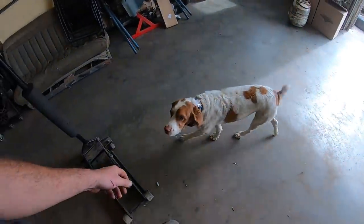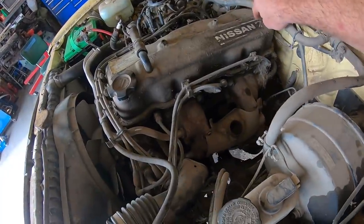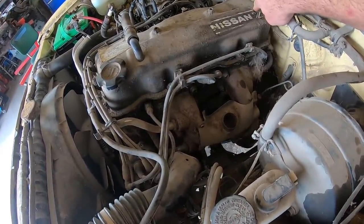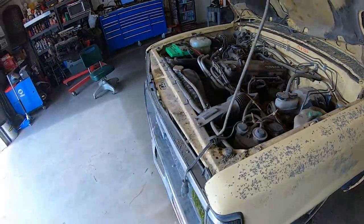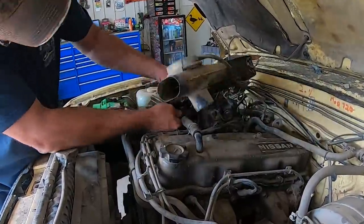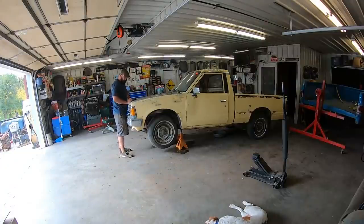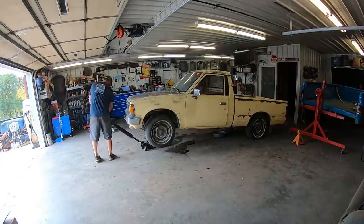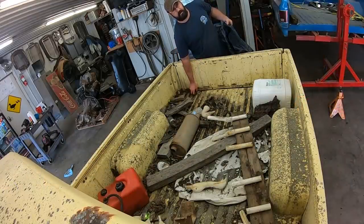What do you say? Should we set her on the ground? Put the air cleaner back on it? Take her for a rip? Oh, it's a motor out of a Z car. Oh yeah, that's right. She's a Z. Datsun. Okay, we'll put it on the ground and try to figure out how to drive without a clutch. You can drive without brakes, not without a clutch. Should probably clean out the back before going hog wild doing donuts.